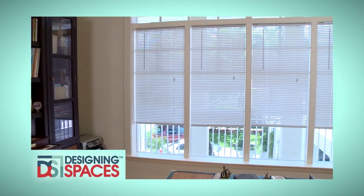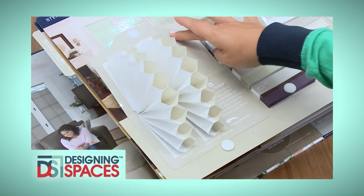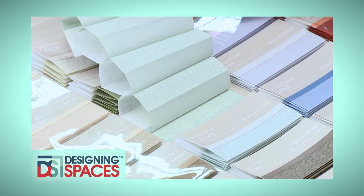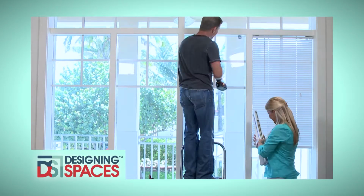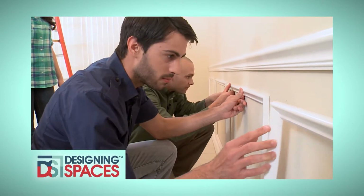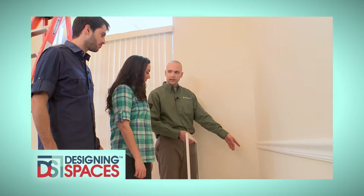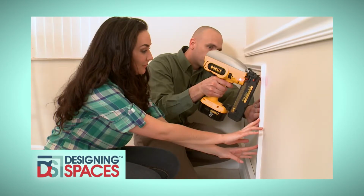Is there a room in the house that has the blahs? Today we see how easy it is to do a DIY window treatment makeover for a breath of fresh air. The results will amaze. Chair rails and crown moldings always add an elegant touch to a room. And today you'll see how you can do it yourself for a home interior upgrade.